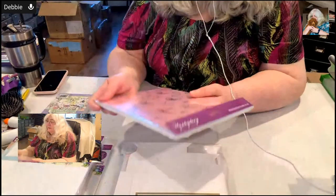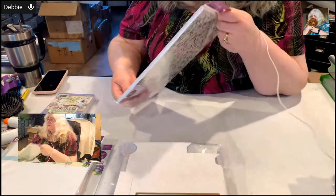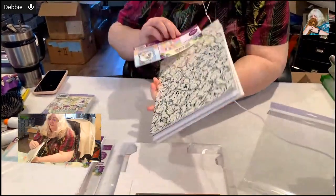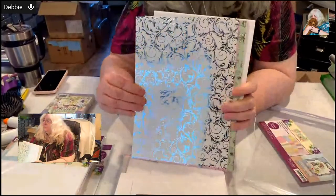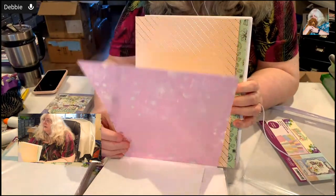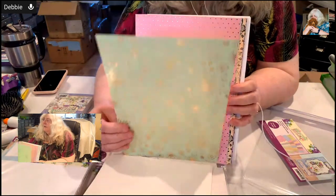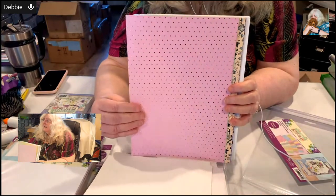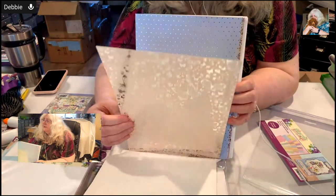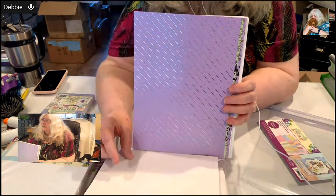This is stunning. I have to see this one. Look at this gorgeous, gorgeous foiled, adorable, scorable. You get one each in gold, one each in silver. Fabulous, fabulous, fabulous. Wowzer. It's beautiful.